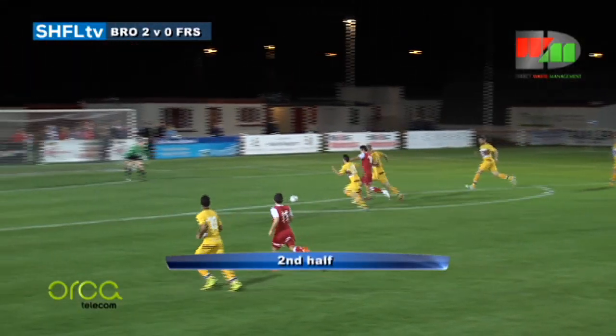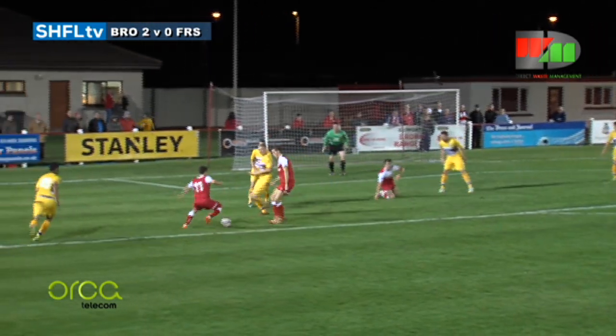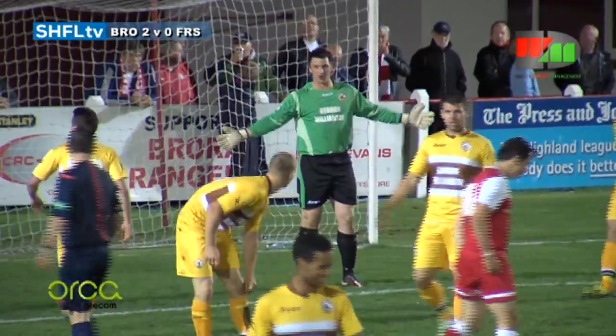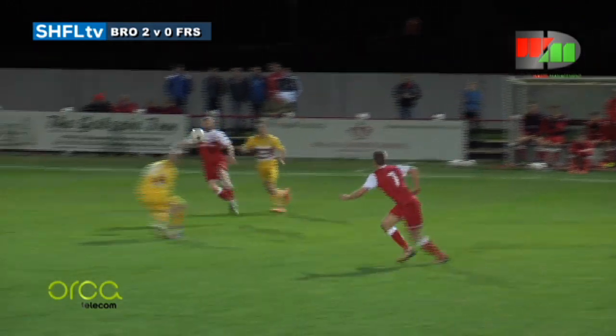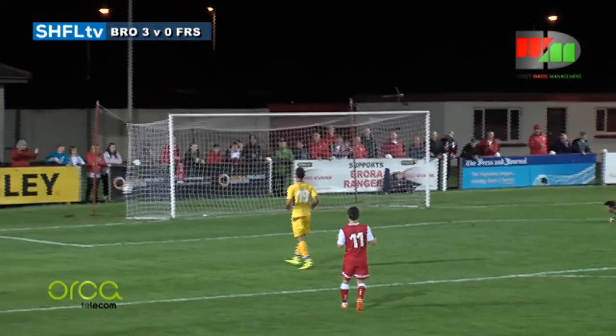Brora upped the ante in the second half. Stephen Mackay involved, might have had a penalty. Play on, says the referee, and Andrew Gregg brought out the best in Stuart Knight. Gregg once more dancing down the left and Stuart Knight at full stretch. Well, Brora did have a third. Scott Graham finding Stephen Mackay, and that's a wonderful finish from Mackay.